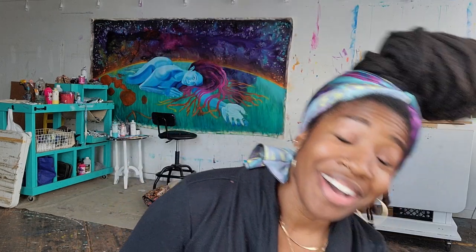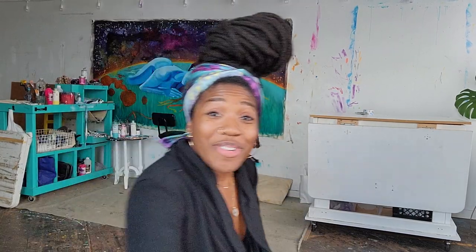Somebody sing Marvin Sapp with me, okay? Y'all, the journey was real. It was long, but it was worth it. I love the candles. They came out so beautiful. I'm so grateful. Yes, I have some of them here with me. I've been burning a few of them.